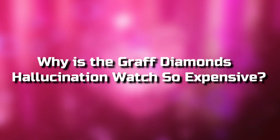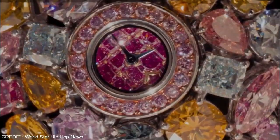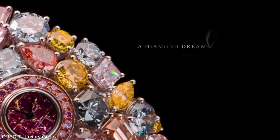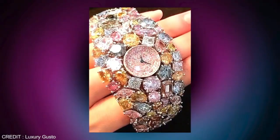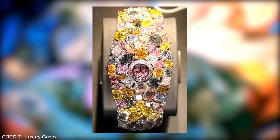Why is the Graff Diamonds Hallucination watch so expensive? The value of this timepiece does not come from the quartz dial embedded in the center, but by what is surrounding it. More specifically, the Graff Hallucination is comprised of a multitude of fancy vivid yellow, fancy intense blue, fancy light gray blue, fancy green, fancy orange, and of course, fancy intense pink and fancy light pink diamonds. Although the diamonds on this watch weigh a staggering 110 carats, to add to its beauty, a large variety of cuts have been used, including marquise, radiant, pear, round, and heart-shaped diamonds.